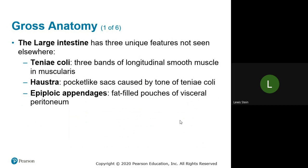So it's different problems at different ages. Older folks, more on the constipation side. Younger folks, more on the diarrhea side. Just as a broad brush.